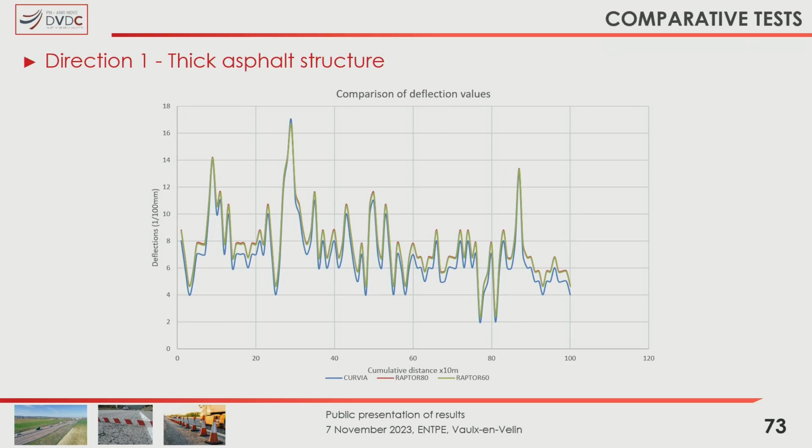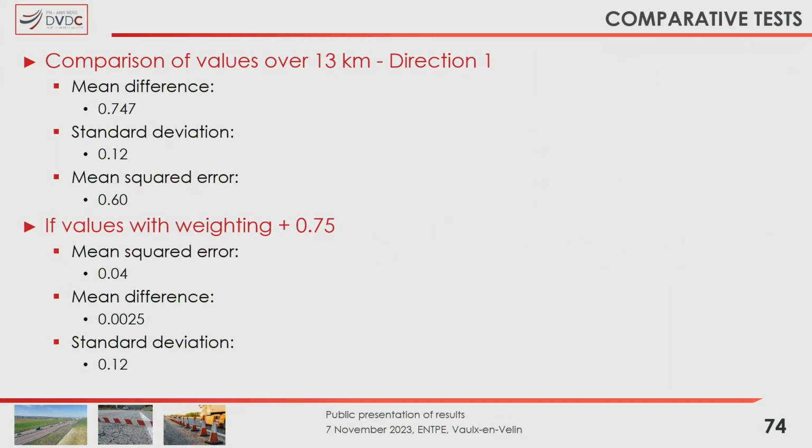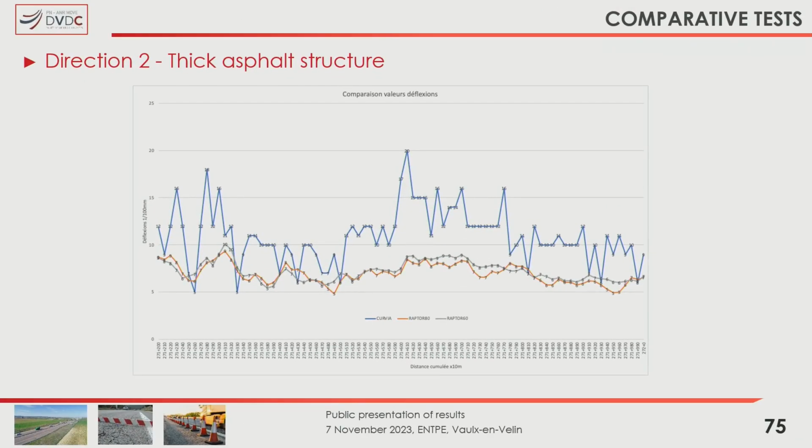Next, I was able to capitalize on the use of the Raptor on a motorway network with a thick asphalt structure. Here we've got data from previously, and this enabled us to compare the trend to see whether it's identical or not. Here you can see that we vary the speed in order to see what the impact of the speed is on the measurements, and we can see that from this perspective we achieve results that are very, very similar, notably with a standard deviation that is very, very low. And hence I was able to say, okay, if we have a weighting coefficient, we get pretty much the same type of result as we've always achieved with the other types of equipment. If it could be like this all the time, it's fantastic.